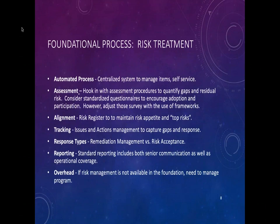All right, you have to use a risk register to maintain that risk appetite and the notion of top risks. This helps ensure a consistent approach and security posture. Before, we used the example of SAML-based authentication for a software as a service type application. If the organization has a particular view on the use of, let's say, native login features for software as a service, the risk register can be used to reflect that and set the overall organizational direction.